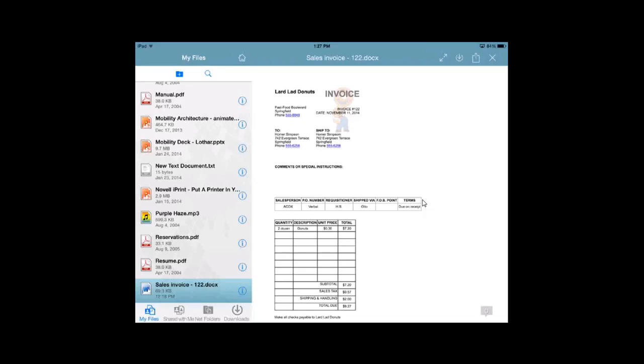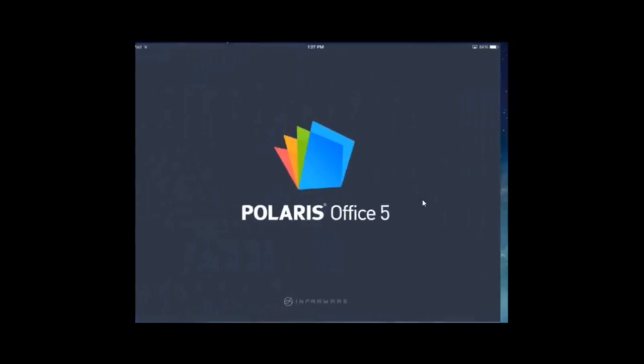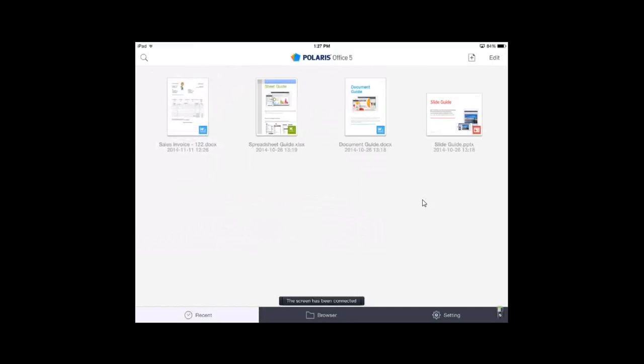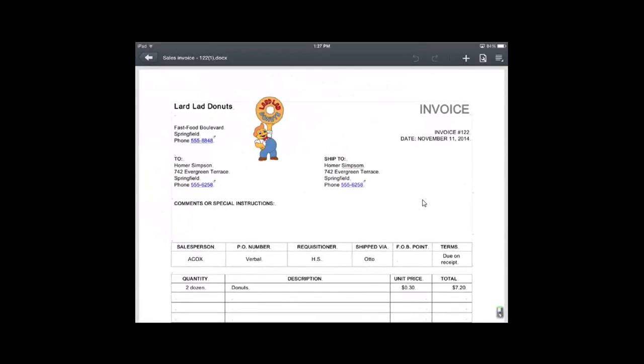And to kind of complete the scenario, I'm sitting at home now, and somebody's asked me, can I get a copy of that invoice? Maybe accounting needs to send the invoice out, or the receptionist needs to mail it, or whatever the case. My teammates need access to it. So what I can do here is say open in, and I'm going to pick my Polaris Office, which is a simple editor for my iOS device.